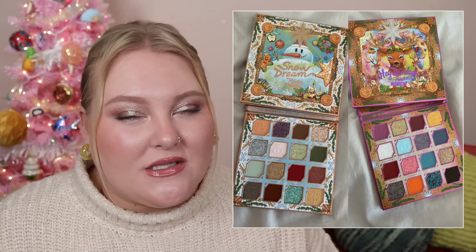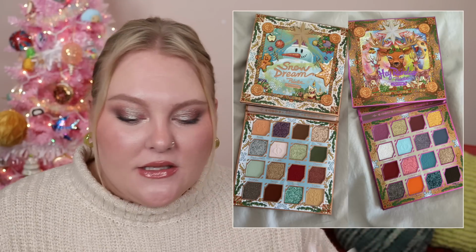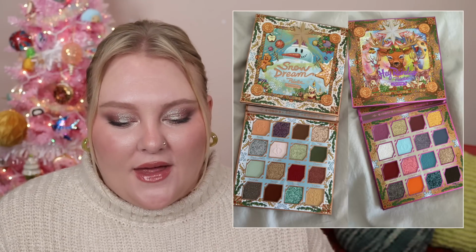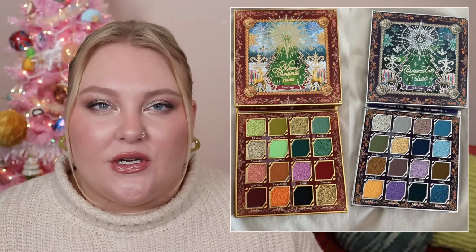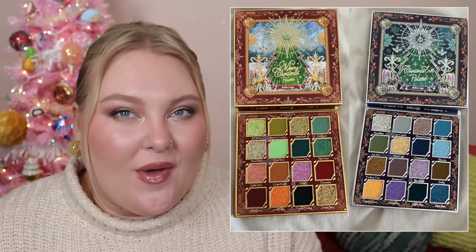And I'm kind of torn on this one. I love that the palettes have been expanded. The holiday palettes were expanded to these new ones this year, but some of the color stories on them are a little bit different. Out of the new palettes, I do like the Snow Dream better, just color story wise. But I really highly suggest picking up the old palettes if you haven't, if you're into color, if those color stories speak to you. I really love the Merry Christmas one. That one's probably my favorite. And I'm really glad they came out with them again this year.